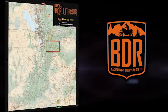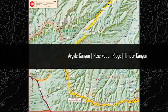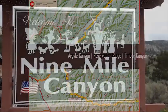The team makes their way into the Nine Mile Canyon, a beautiful 70-mile stretch of backcountry byway.